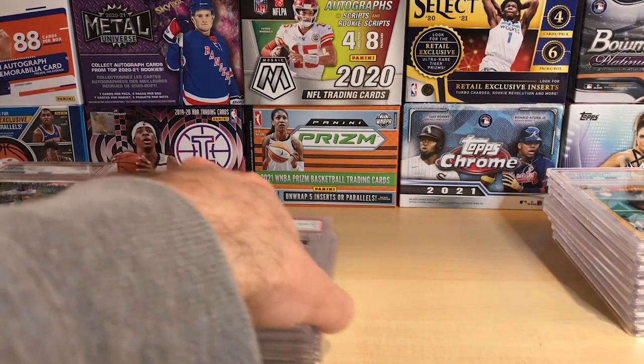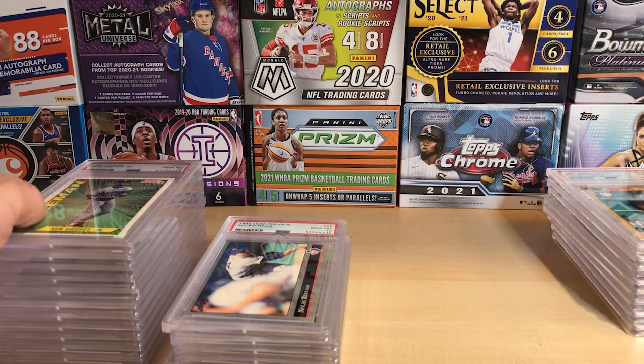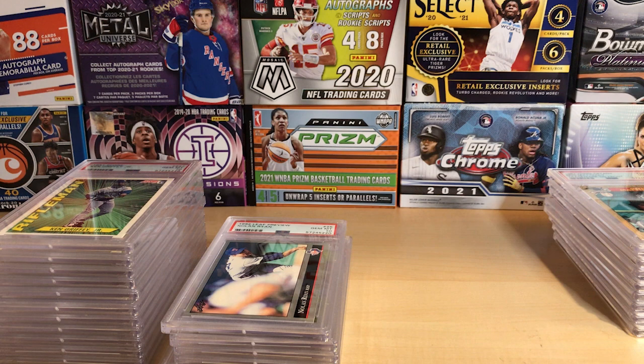So these next cards here, and the final stack here, I went to a consignment store early in the pandemic, and I found some boxes of cards. They were selling them for $5 each. I think it was 5 Donruss boxes and 1 Score box. So we'll start here with the Donruss.